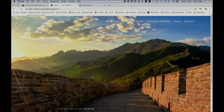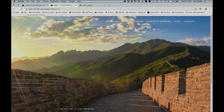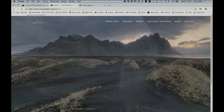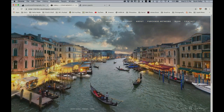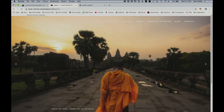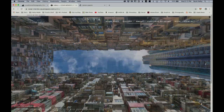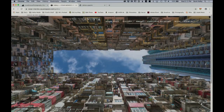So how do I get to more pictures? I think this is his gallery. So this is all of his pictures right here? This is all of his pictures. How many pictures are we talking? 4, 5, 6, 7. Beautiful, too. 8, 9. 10, 11, 12. I was there. 13.